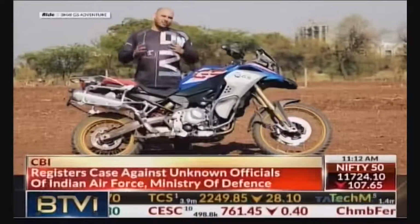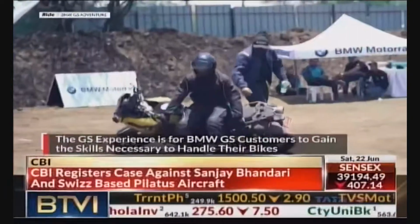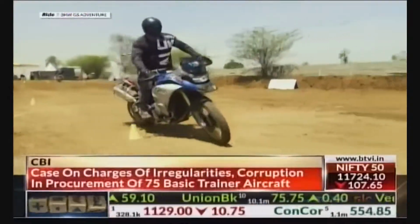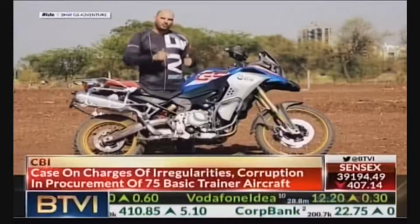What is that exactly? Well, if you are a BMW owner of a GS motorcycle, you can come down to the GS Experience and you can learn how to handle these amazing machines. That's because these machines are so advanced and so big and so powerful that you would be out of your mind if you just bought one and went out for a ride.